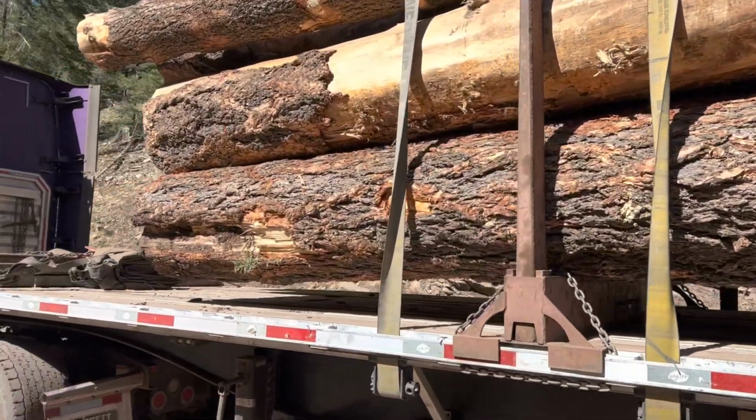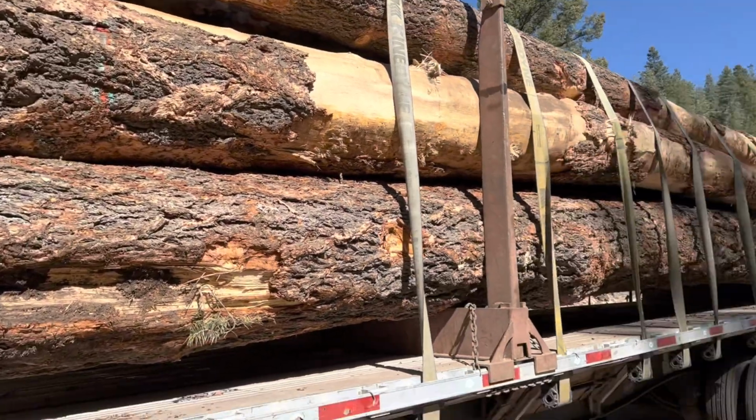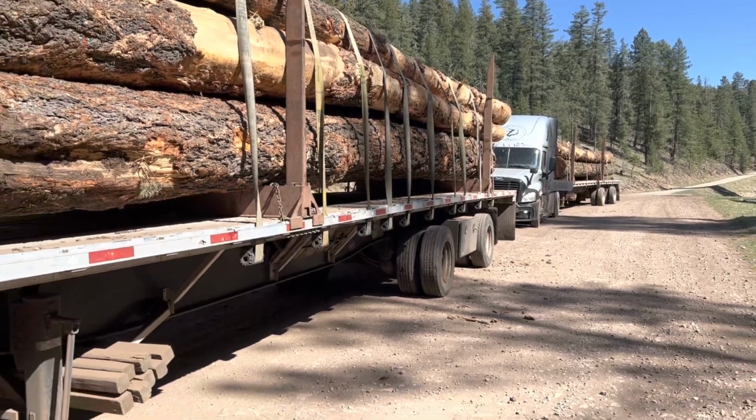All right guys, so that is basically the load right there. Say we are ready to go. All right, very important to do a walk around after you do anything with flatbed, or I'd say pretty much any job that you do in trucking. Make sure you do a walk around, make sure everything is picked up, just because you don't want to leave nothing unsecure just laying around that could fly off and hurt somebody as you're going down the road. So that you want to avoid.